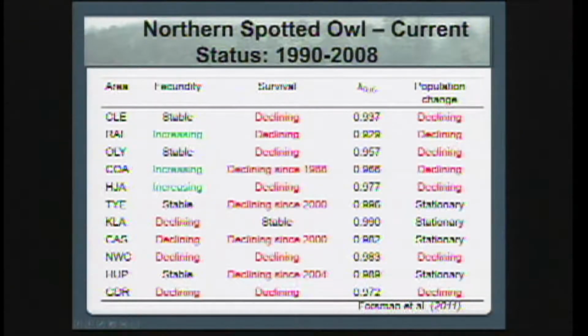And study areas are listed, I don't have a pointer, on the first column, going from north to south with Cle Elum and Rainier in the north, going down to Hoopa and Green Diamond in Northern California in the south. So as I mentioned before, spotted owl reproduction tends to vary considerably from year to year.